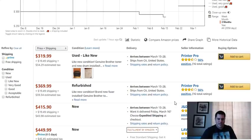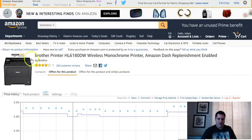One thing I want to point out: this is a bigger item. Something like this, you have to be careful that you don't overpay for it, because your shipping costs could kill you. It could eat away your entire profit, so just be careful with that.